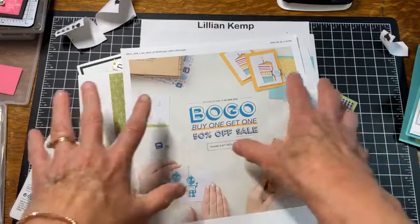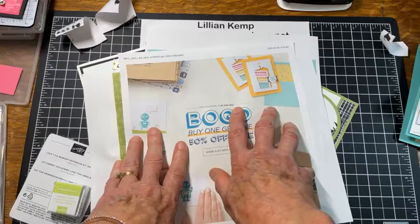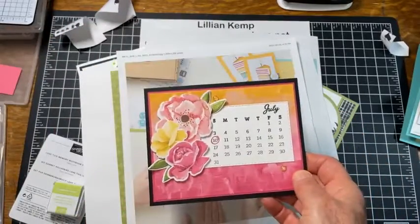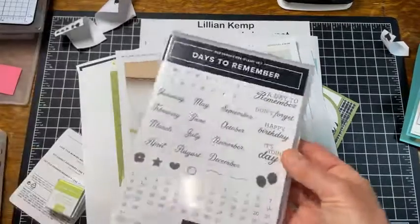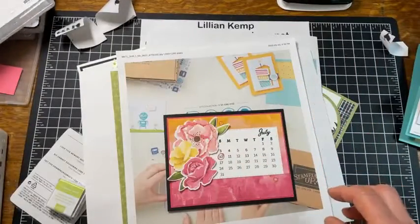So I just wanted to share all those things so that you didn't forget that all that is happening. Once again, masking paper, what can you do with it? And this stamp set, Days to Remember, what can you do with that? They're the perfect storm when they come together.